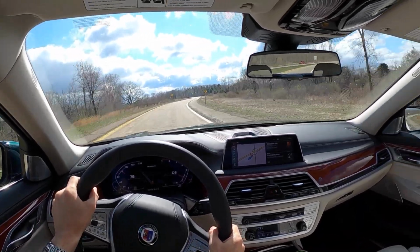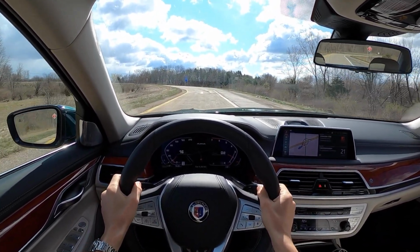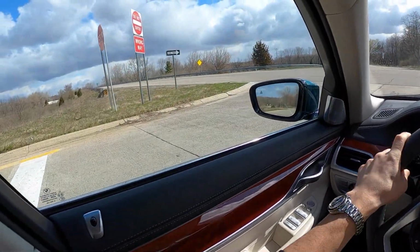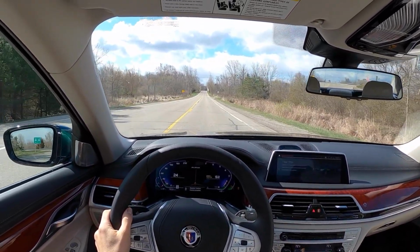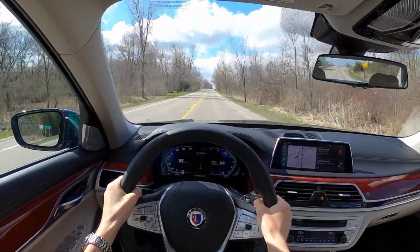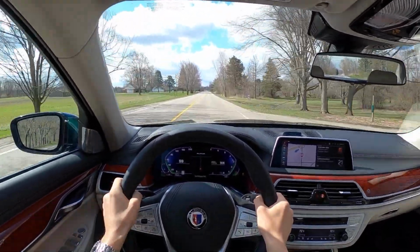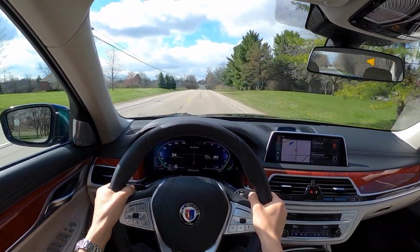Let's do a little brake test up here. Traction limit. It's pretty chilly today, so we're not getting as much grip as we would normally. Let's do one more launch control, just for fun. That is just wild. Just wild. Haven't driven many cars this fast, to be honest. You get just a little hint of a burble from the exhaust.